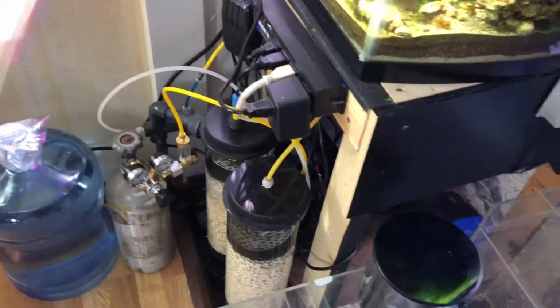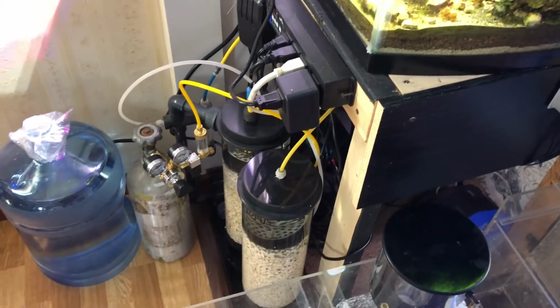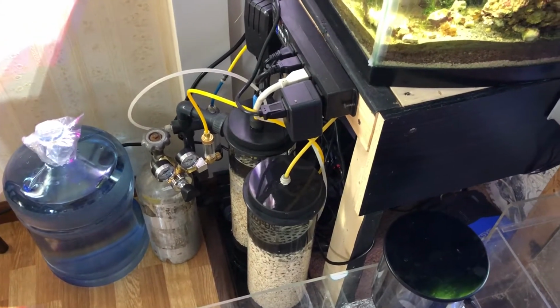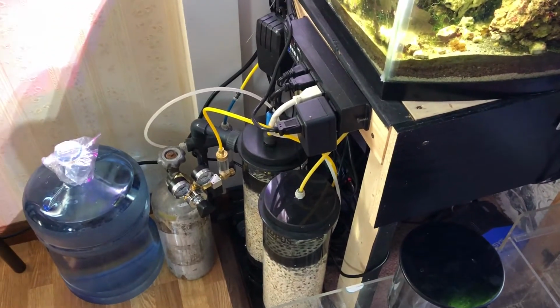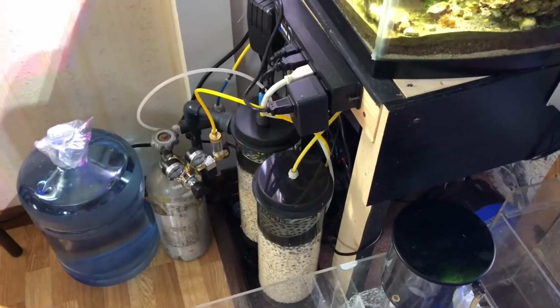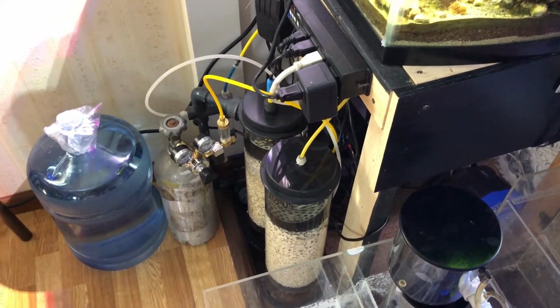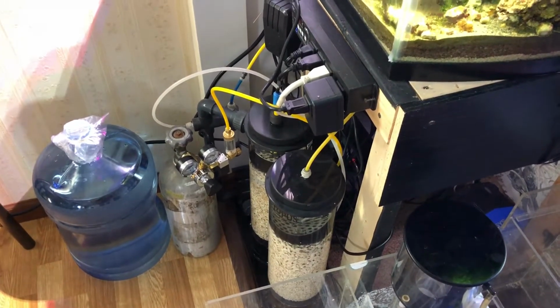Also, update on my calcium reactor. If you guys are thinking about getting one, thought about getting one, want to get one, I would get one. This is by far the coolest thing that I've put on my system.